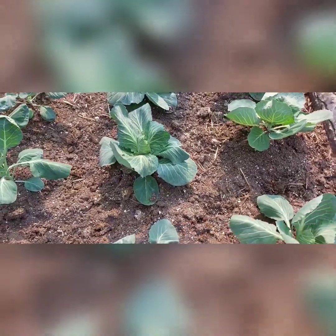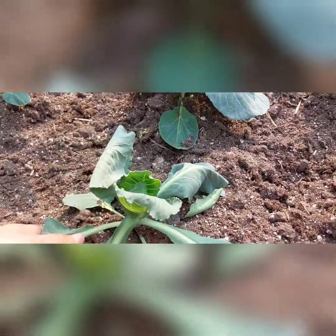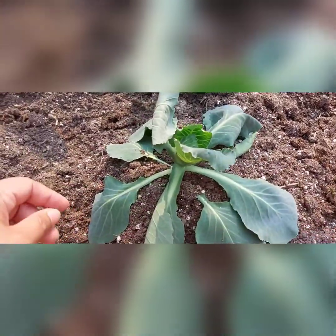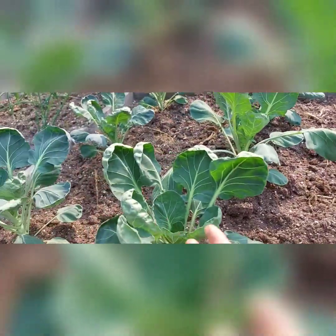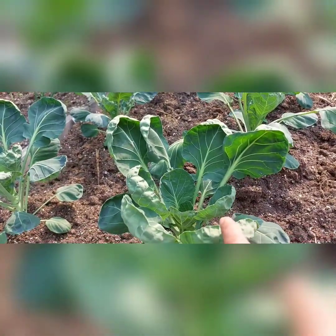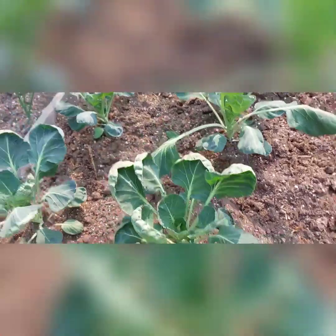And right here, this is a cabbage. I don't know, it's for something wrong. Cabbage in there. And this one is a baby cabbage, yung maliliit lang. It's the baby cabbage.